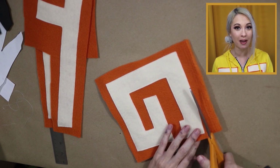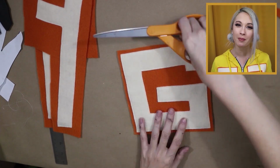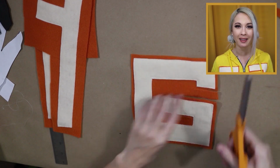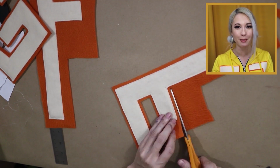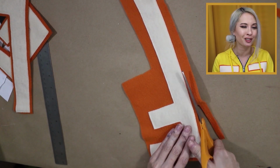Now that the letters are sewn down, I'm gonna go ahead and cut the orange, leaving about 1/4 of an inch around every edge. I think this is much easier than cutting out two versions of the letters and trying to lay them on top, because they kind of always slide around and this is just way simpler.